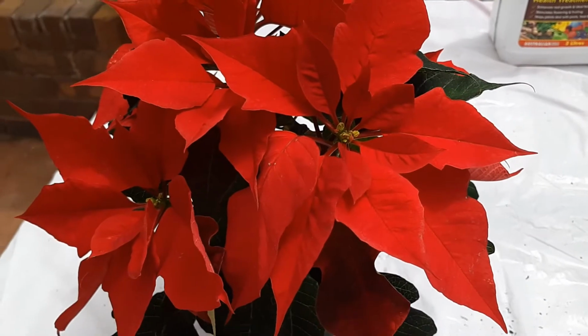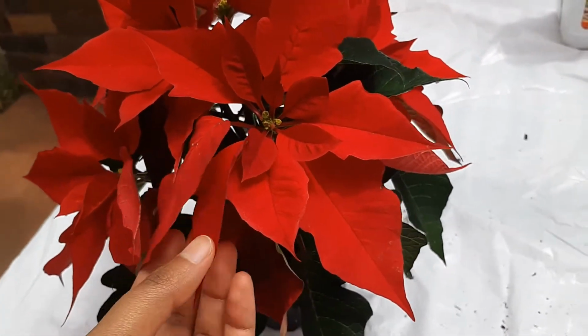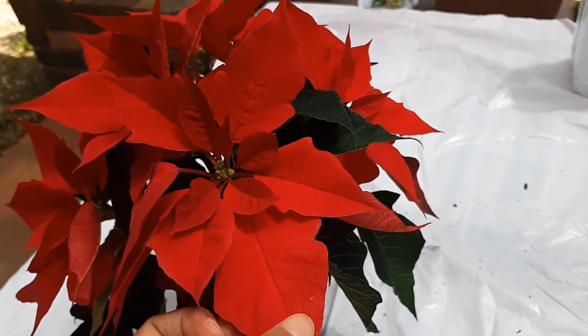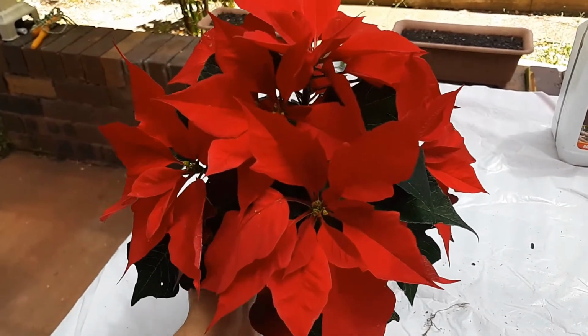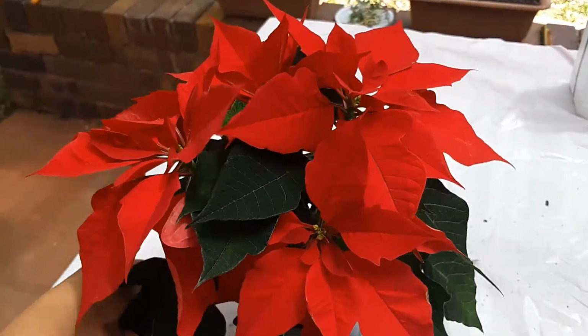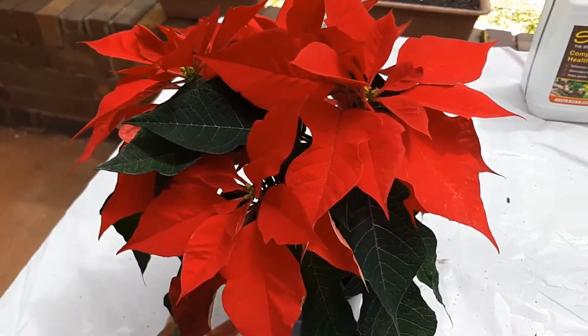So this bract comes in creamy white color, light pink color, and very bright fluorescent pink color as well. So there are many other variegated varieties of this plant, and this one in front of you is the bright red color, Christmas color.